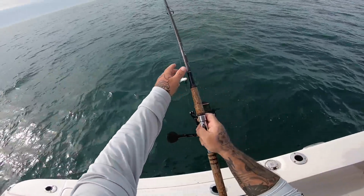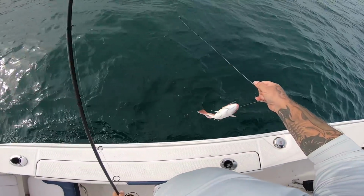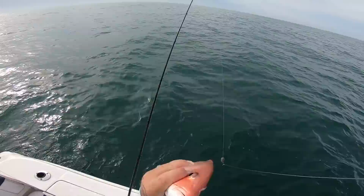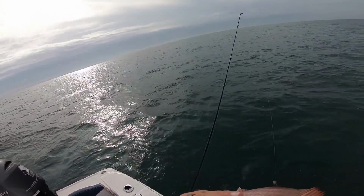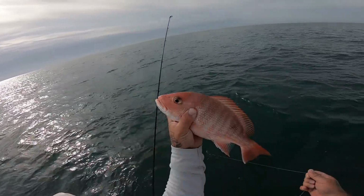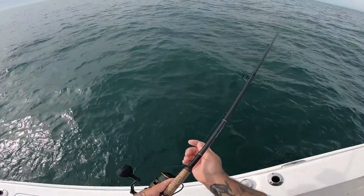Left reds to find reds. Yep. Left red ones to find red ones. All right. Well, another red one. All right, swallowed my hook so he gets to keep it. Keep the jewelry. All right, heading back down to the bottom.